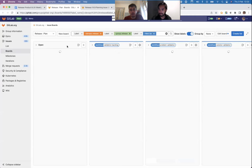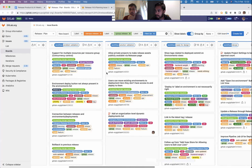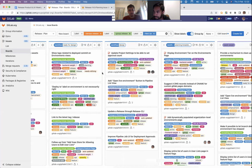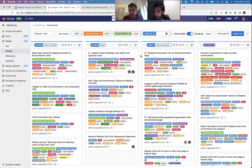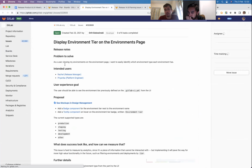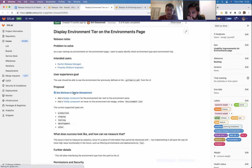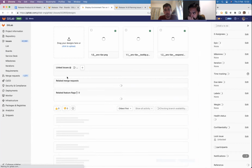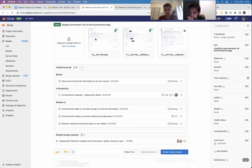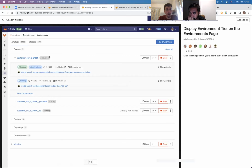We are getting close to time, so unless you have something specific in mind, I'll speak very quickly on design. I recently finished this display environment here on the environments page. It was a quick one, essentially updating the layout for this issue from the previous environments page to the new one. What that means is just adding a tier badge on the environment card right here.